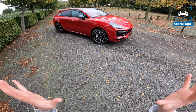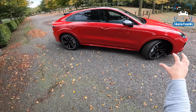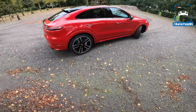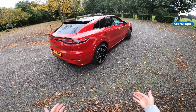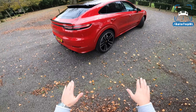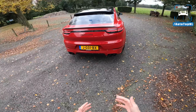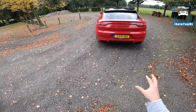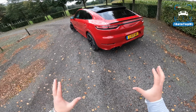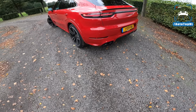But now they thought, let's get that V8 back in there. Well, it's not the same V8, but it's a V8. And nowadays, that's good news. I mean, which car model went from a V8 to a V6 and then back to a V8? I think none. Could you imagine the new BMW M3 with a V8? That would be groundbreaking. And I think this actually also is, because I like this car so much. But I'll tell you all about it in this review.